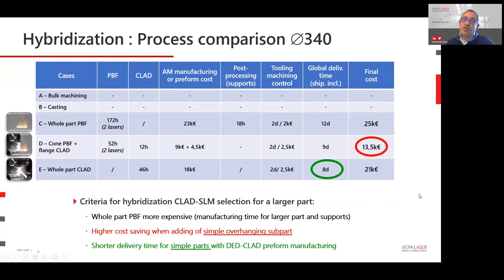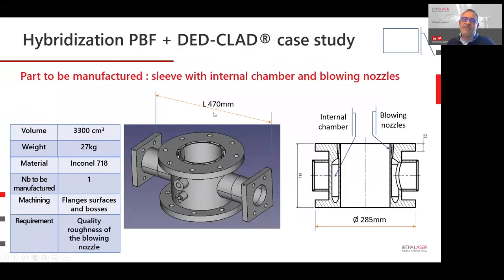And the shortest delivery time for simple parts with DED clad pre-manufacturing is 8 days in this case, again. So again, we can see that the hybrid solution gives the best results.